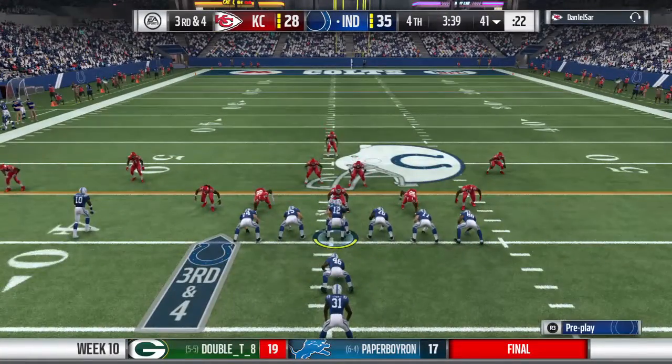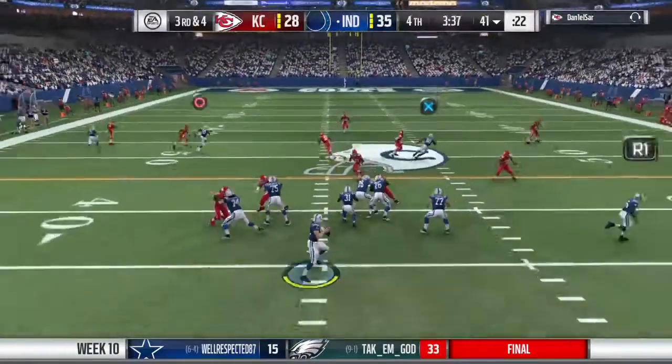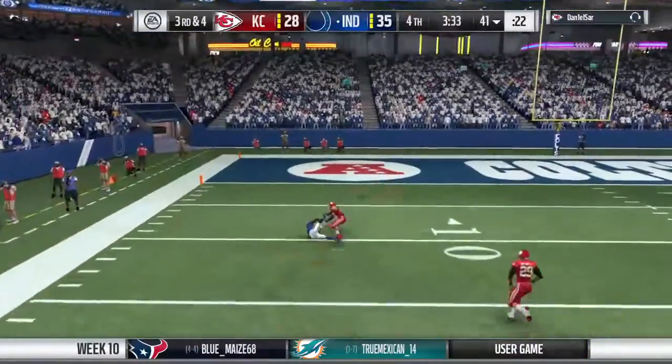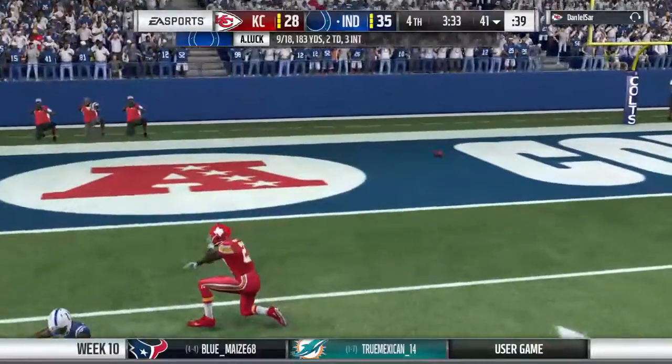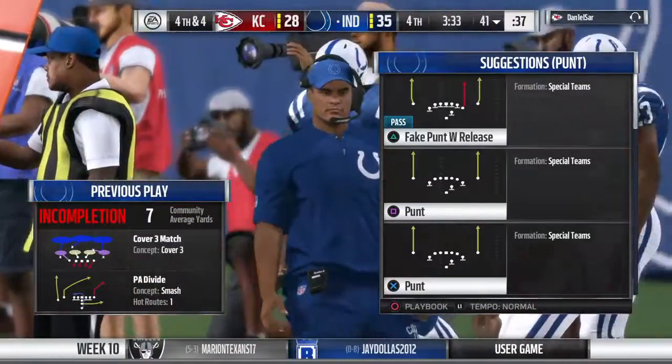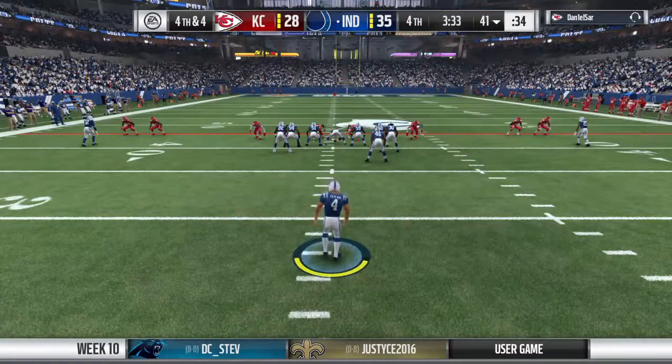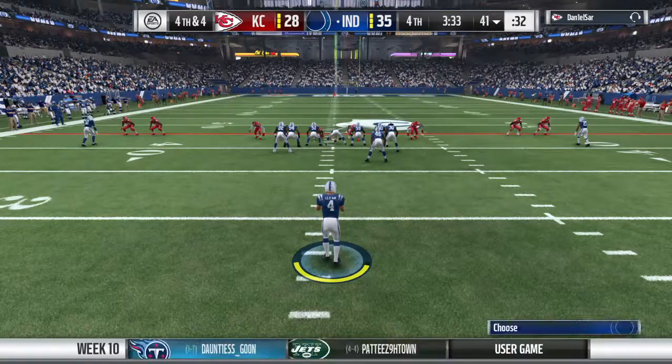They come out here in the I. Here's Luck. He's going to launch this thing way downfield. And incomplete. He can't hang on. Would have been a nice catch. Instead, it brings up a 4th down. The Colts send out their punter as he's on to kick it away.